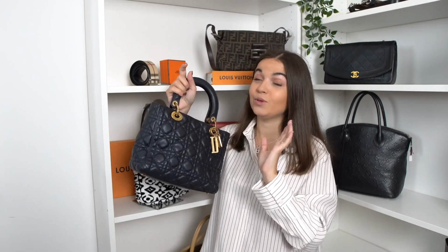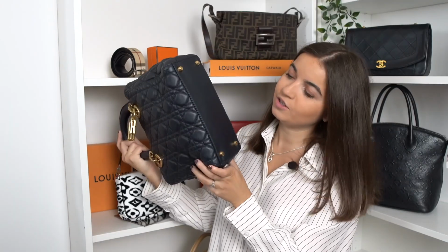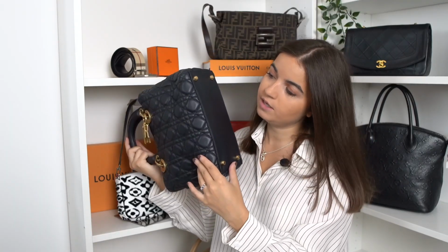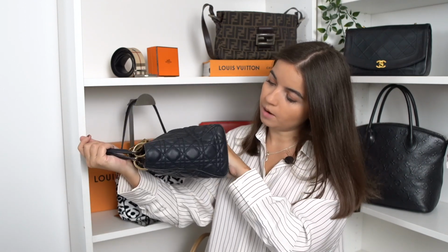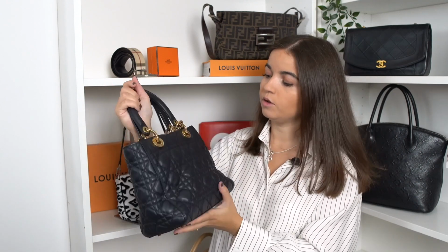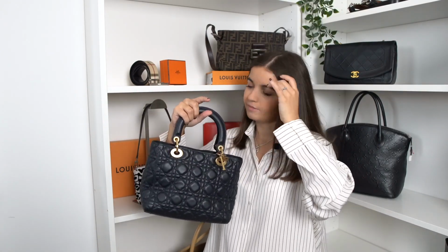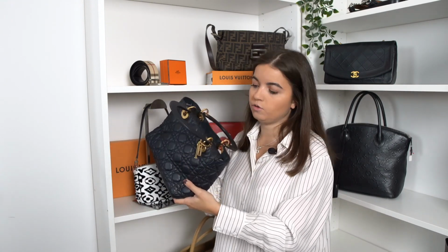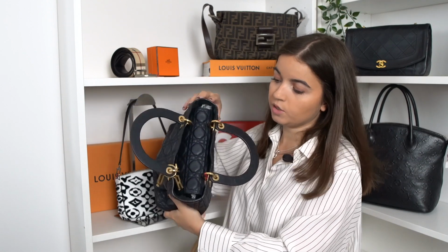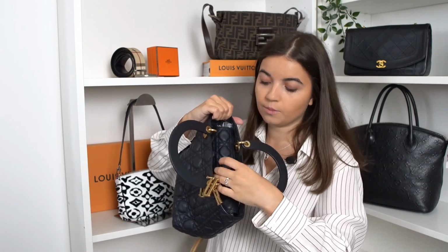Gold hardware, beautiful bag. The condition of this one is quite good, I must say. I try to show you everything, but below is very good. You have very few marks. Also the corners are amazing, almost brand new. I would say it's more like a dark blue than a black, but you cannot see a large difference. If you compare it to a black bag, of course it's dark blue. The handles are very good, and as you can see, you have the pocket. It's not a zipper, so it's a more recent one.